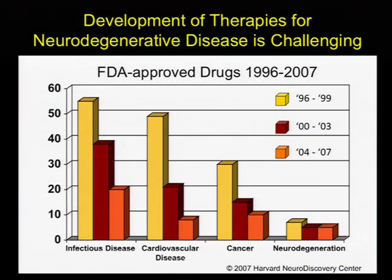Now, people have really puzzled about why this is the case. And there may be a productivity problem in pharma. This is the number of FDA-approved drugs in four-year increments from 1996 to 2007 by indication. And you can see that for all these indications, infectious disease, cardiovascular disease, cancer, and neurodegeneration, the number of drugs each year, at least in this interval, have declined. But I'd point out that neurodegeneration starts out at a really low level and manages to go a little lower still. So this clearly is a challenging area.